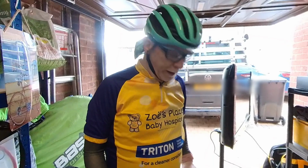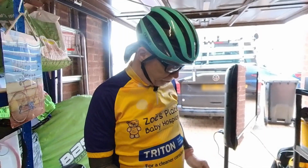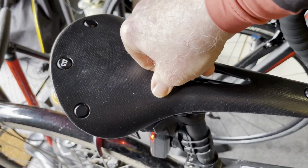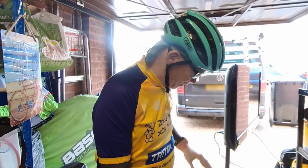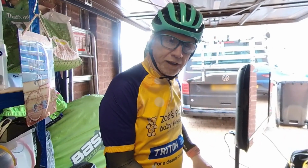So that's it on the bike. This thing feels rock hard. Obviously, I've got to test the flex because that's the whole purpose of it, and I'm hoping that'll make up for it, because at the moment it does feel like I'm sitting on a brick.